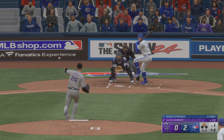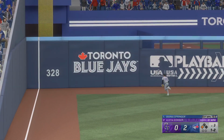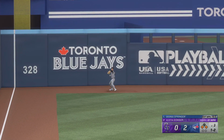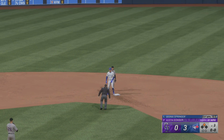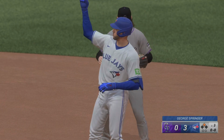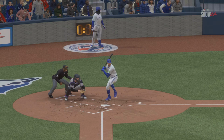Here's a 1-2. There's a swing and a drive. And it's a one-hopper off the wall. Should be extra bases. To second now, but he's safe as a run scores. Well, that was a great job of letting that runner steal second base, get in the scoring position, come through with the base knock. You have a run.